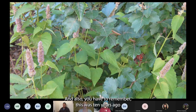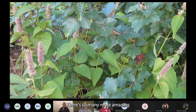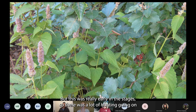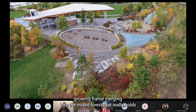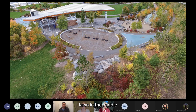And also you have to remember, this was 10 years ago, and the planting industry has changed tremendously. There's so many more amazing native plants that are readily available, which we're finding for Portland and some of our other projects, which is really fantastic. But this was really early in the stages, so there was a lot of hunting going on. And then you can see in the aerial view to the right-hand side is that fast-growing frame merging into the mixed forest that really holds the playground and the pavilion and even the gathering lawn in the middle.